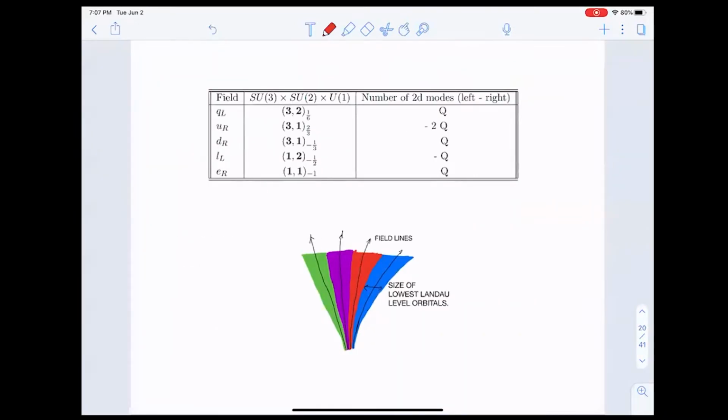Now you can go through the table of all the fields in the standard model and figure out how many left and right moving modes this gives rise to, because the representations are chiral. You also have, in two dimensions, chiral fields that move either purely radially outwards or purely radially inwards to the black hole. And here we just noted the degeneracy. So the minus means it's moving into the black hole, and plus means it's moving out of the black hole.